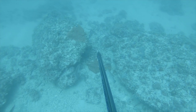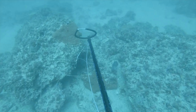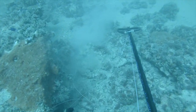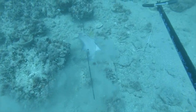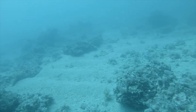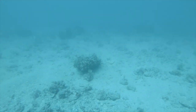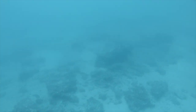I saw this hogfish. He wasn't giving me the best shot, but I decided to take it right there. But I knew it was a good enough shot to go retrieve him and take the fish up to the surface. As you'll see, as I'm grabbing this fish, I'm looking around at the sides, and I'm just not seeing anything else. So I made the decision to get on out of this spot and go to a new one.